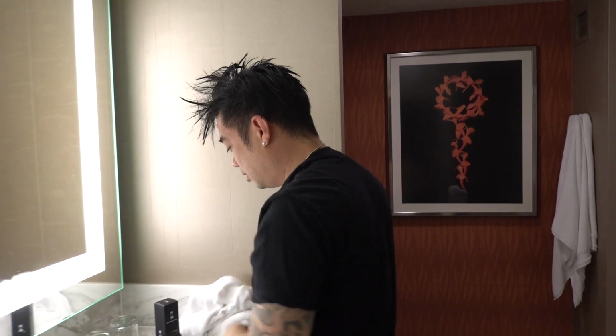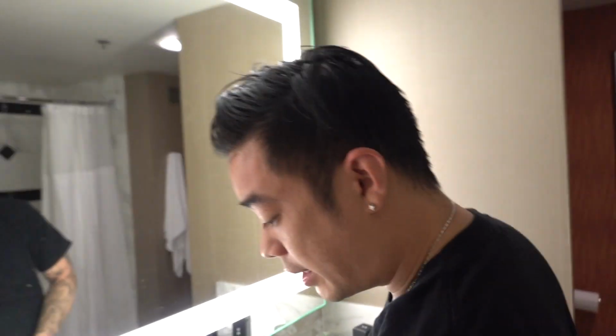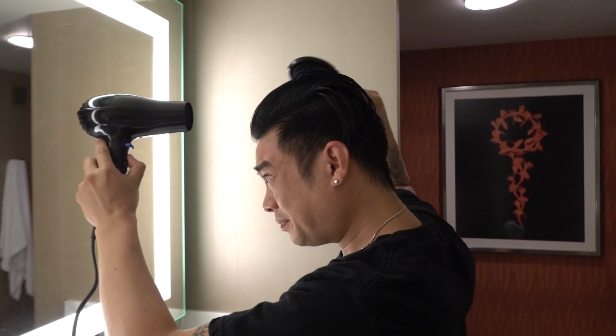Oh, it looks better already. It does. It feels good, dude. Can I feel it? Oh, it actually feels really soft. Yeah. And next thing, I start preparing my hair by blow drying it, and I create more volume.